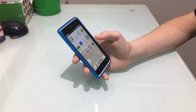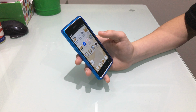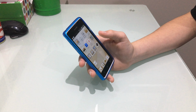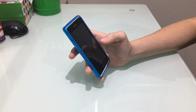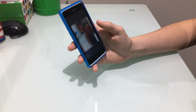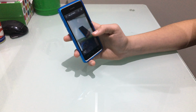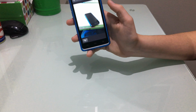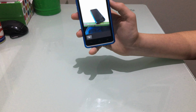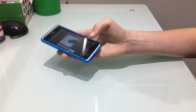Currently, it's running a Qualcomm Snapdragon 200 dual core, 1200 megahertz, and the camera is a 5 megapixel camera, as I'll currently show you in some of the photos that I've taken. When it focuses, it looks alright, and that's probably the best photo you can get out of it. It also has an editing option, which I probably won't use now.